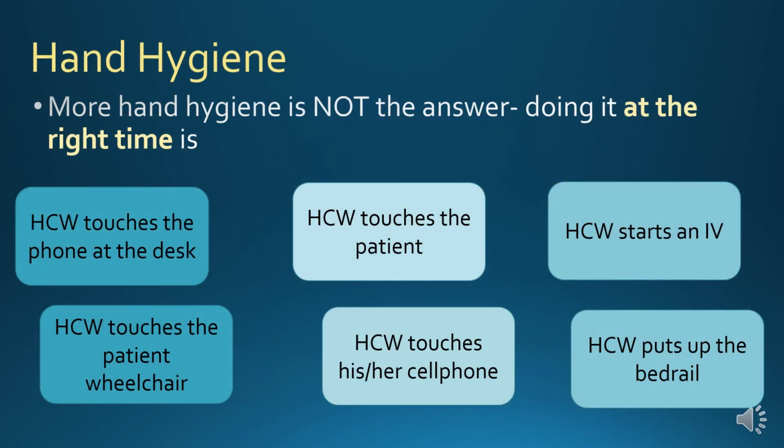Hand hygiene. More hand hygiene is not the answer. Doing it at the right time is. Let's go through some scenarios. A healthcare worker is sitting on the phone when they finish their call and see a patient in the hallway. They first wash their hands before touching the patient or their equipment. Even though the patient is in the hallway, any of their equipment is still considered patient environment. Next, a healthcare worker touches the patient but then reaches into her pocket and touches her cell phone.